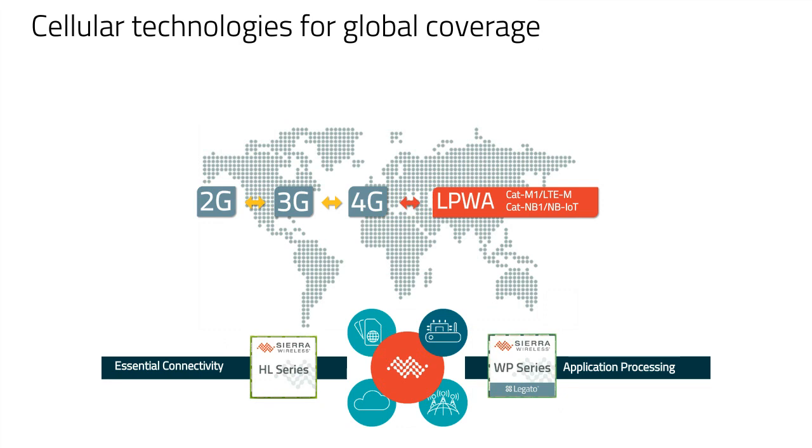So LTM and the IoT will be providing global coverage in a way that we have not seen before. And we are providing all of these and supporting these technologies, and we already see the first customers start rolling out services on this.